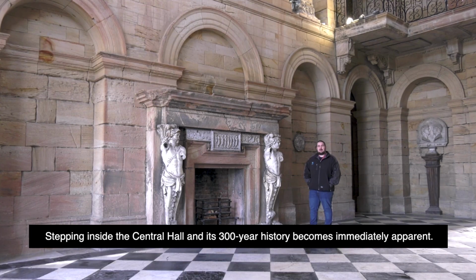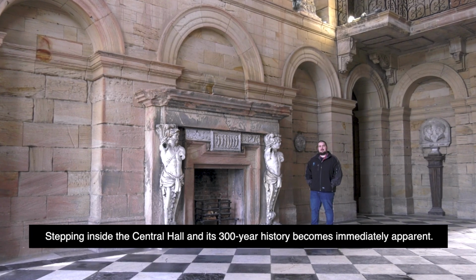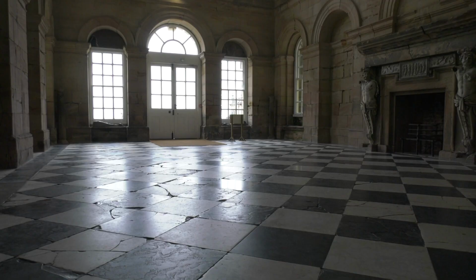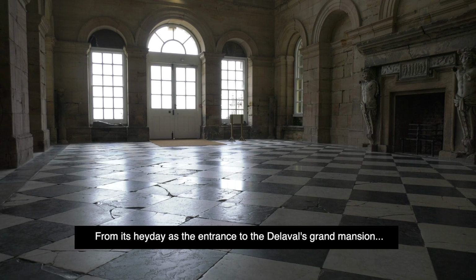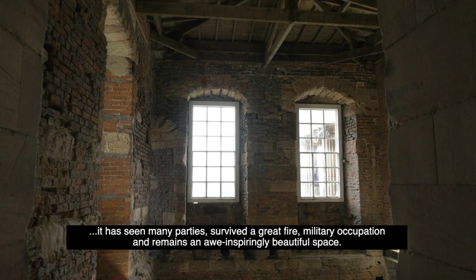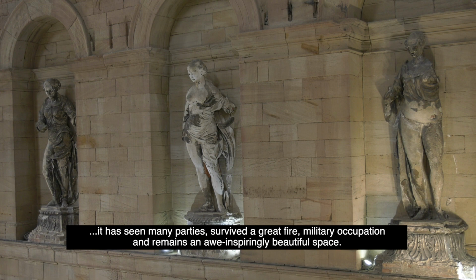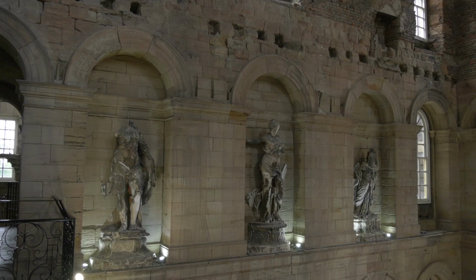Stepping inside the central hall, its 300-year history becomes immediately apparent, a unique space that really fires the imagination. From its heyday as the entrance to the Delavals' grand mansion, it has seen many parties, survived a great fire and military occupation, and remains an awe-inspiringly beautiful space.